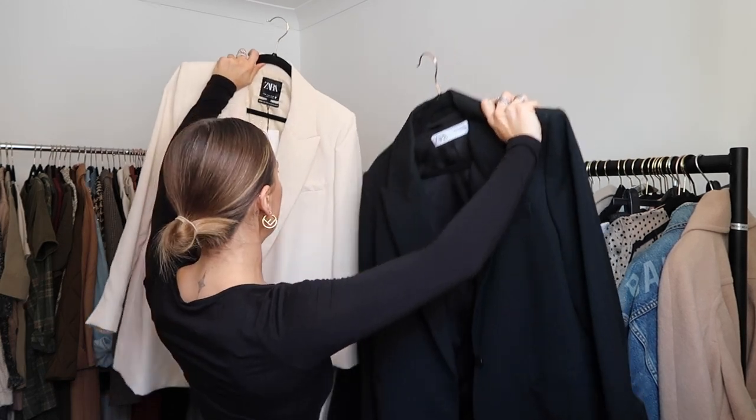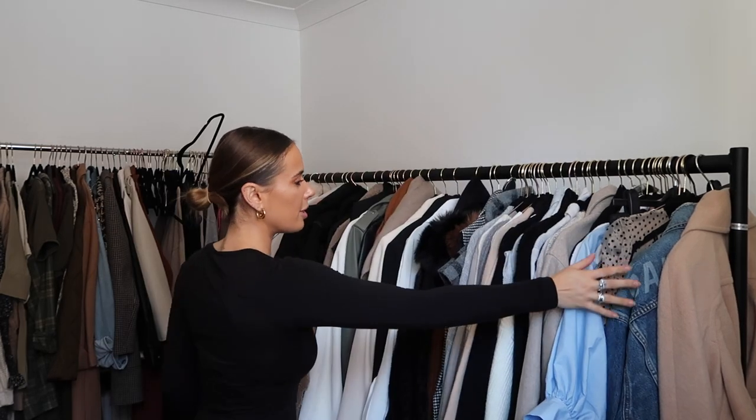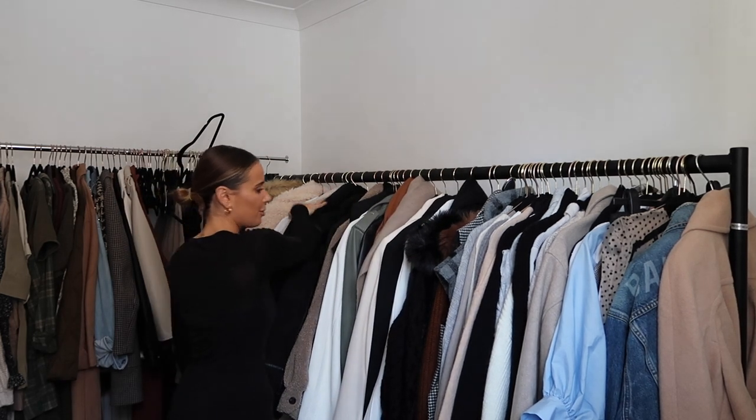of my favourite blazers. One still has the tag in. Again, have worn it. These are both from Zara. I love them, they're so cool. And I don't know if you've noticed, but the order kind of goes from lighter to heavier with this rail, so we're just getting into more and more heavy coats as we go on down here.